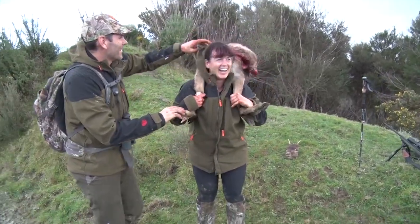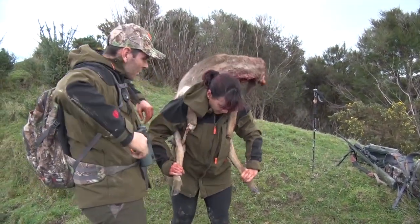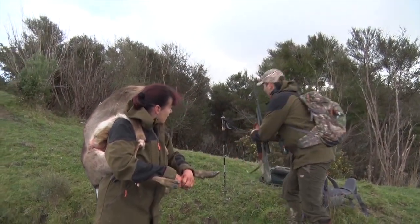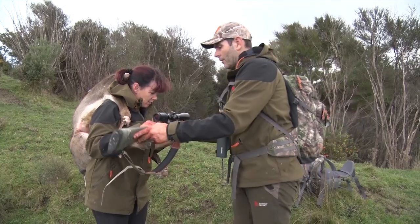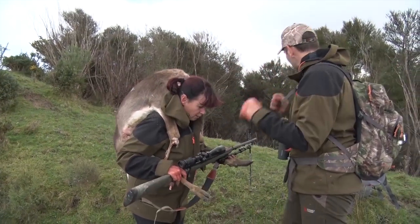Good work. Now you'll see these here are really important because you can use them, and you can also use your elbows. Another thing you always do, once your gun is safe, is you put your gun on top of the deer, and that way you can keep everything in.